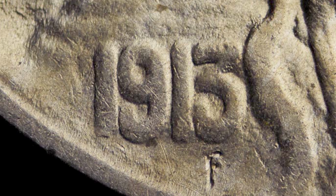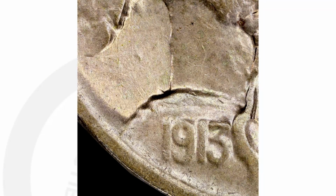And let's look at what you should be looking for. So first up, 1913, you want to look for a double die obverse on the Type 2. So that is doubling taking place on the date of the coin. And we also have 2 feathers, so we're missing the 3rd feather. I've done a video on that in the past on Buffalo nickels, so definitely check that out where I go more into depth on that.